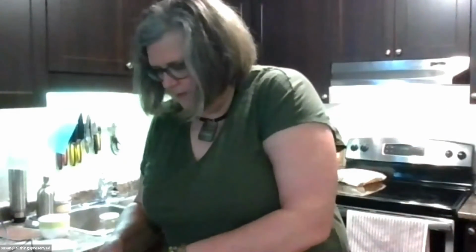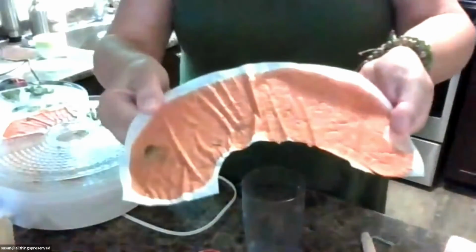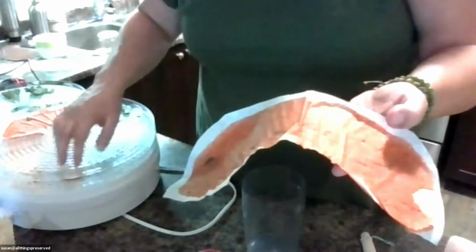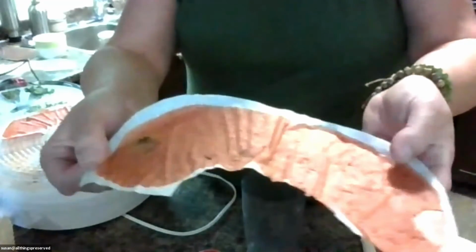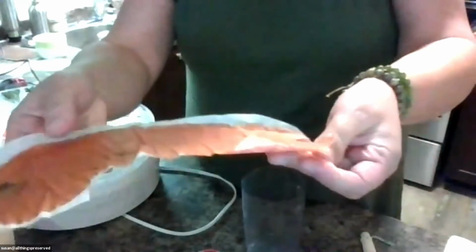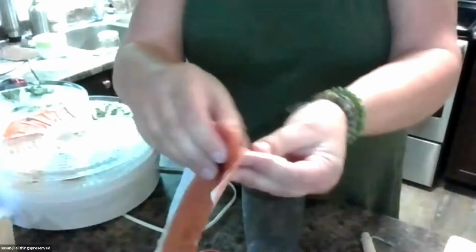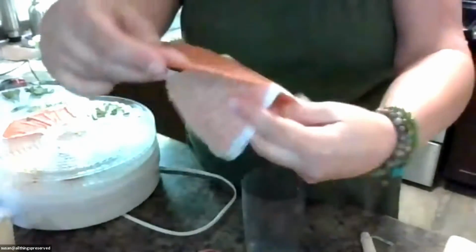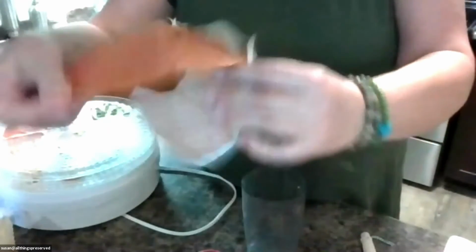So what I'm going to do is a quick fruit leather, which I have an example here in my dehydrator. And this was strawberry banana. I did have to use parchment because I couldn't find the tray that's solid. So this is parchment. And I just spread a thin layer. And here's my fruit leather.